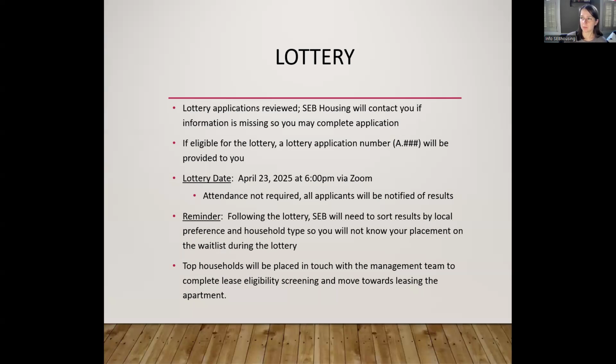So the lottery itself is going to be held virtually on April 23rd. It's going to be in the same format as this. So it's going to be a Zoom at 6 p.m. And numbers will either be drawn from a box or they will be digitally reordered for the lottery. And there'll be screen share with you. You'll be able to see the lottery take place. You don't need to attend the lottery. You're not going to know a whole lot during the lottery because I do have to first sort the results onto the waiting list. During the lottery, every number is going to be picked.